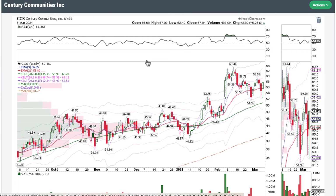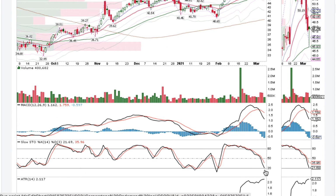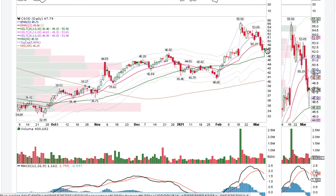Century Communities looking good. Remember, real estate is a very strong sector. CSOD bouncing at the 50-day. We have Stochastics oversold, looking for that to turn. First thing Monday, Tuesday. Wait until Monday or Tuesday for confirmation. A lot of these stocks still need to see a bullish follow-through day.